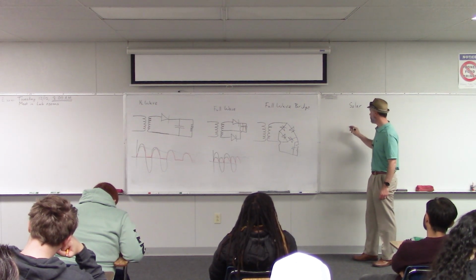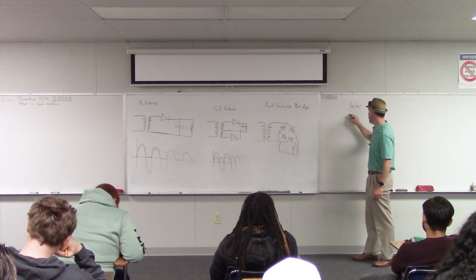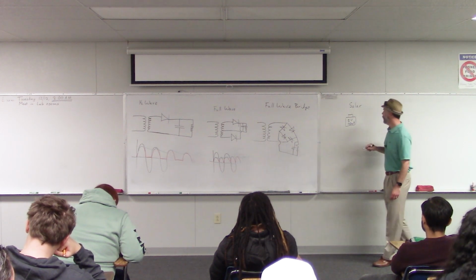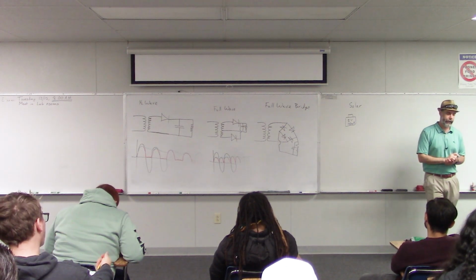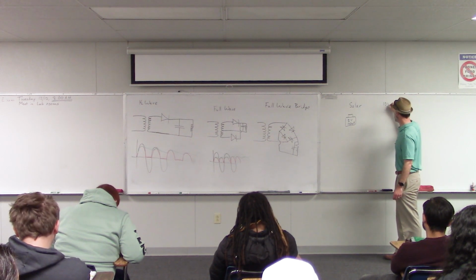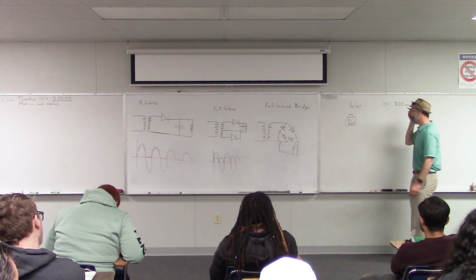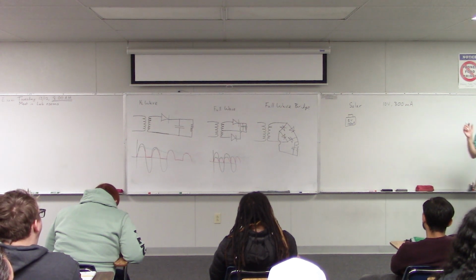So we said that you could imagine a solar cell like this. You could even draw it like a battery. You could say that it provides 5 volts and 100 milliamps. And say you had a big box of these and you wanted to put them together to create a circuit that would give you, say, 10 volts and 300 milliamps. How could you put these cells together in order to get that?